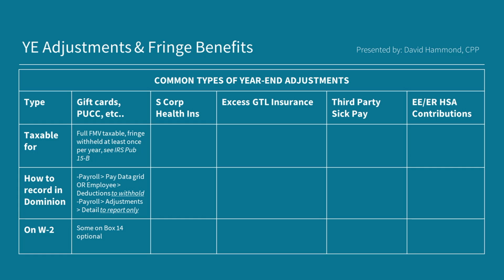Some companies may opt to have fringe benefits appear on box 14 of the W-2, but the IRS states that is optional. If your company is set up to have this reported in box 14, Dominion will record it there for you once it is entered.